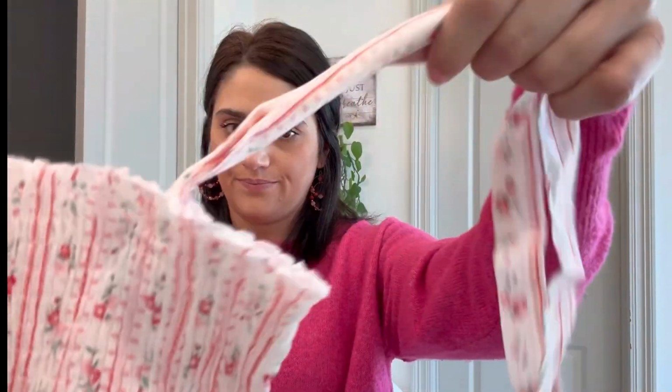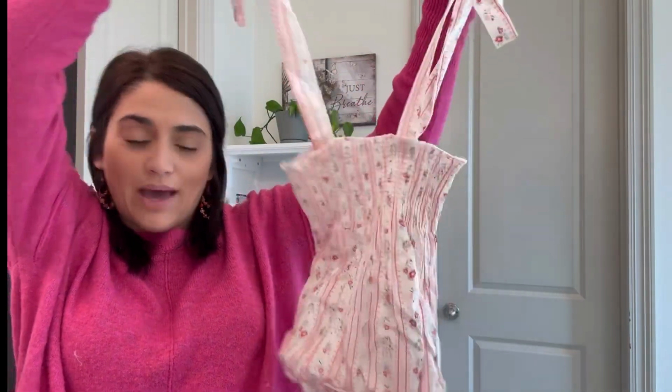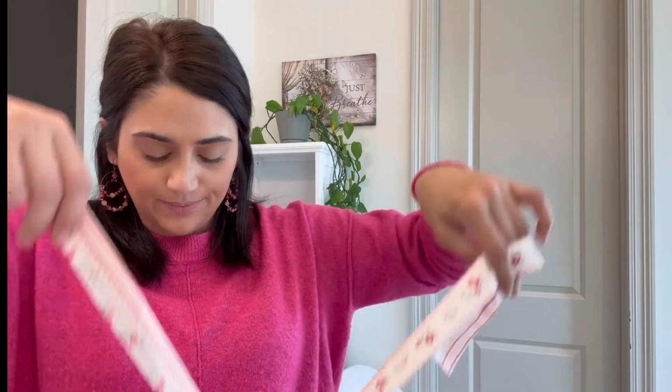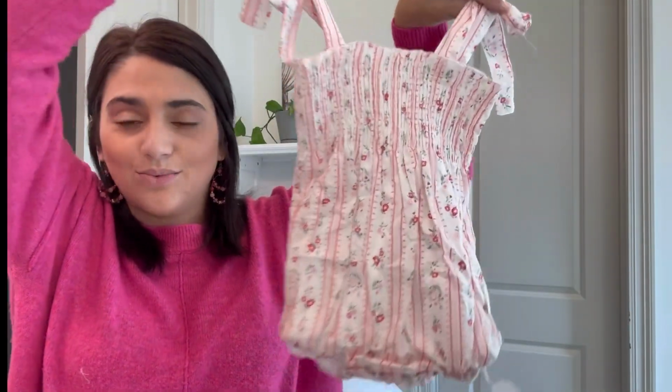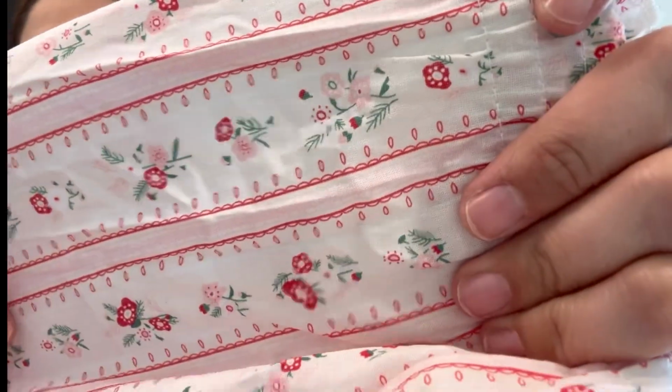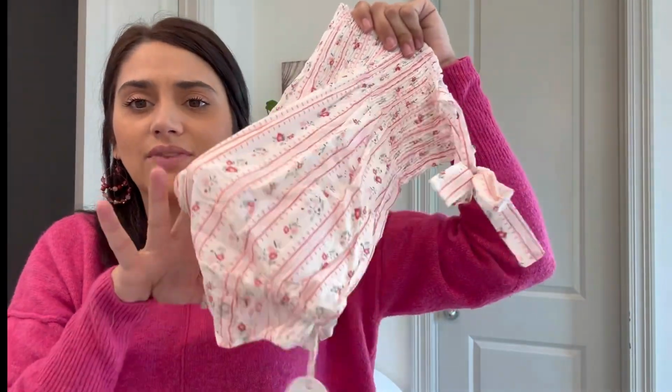Ooh. Okay, so this is what it looks like right out the package, but basically this one you have to tie onto their shoulders. So I'm gonna go ahead and tie it so you can see what that would look like. Okay, so this is what it would look like. It's really cute. It just has pink and red flowers. And it's just kind of like a bubble onesie. I really like this one.